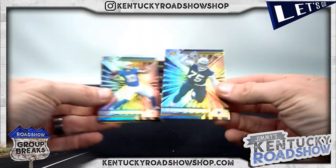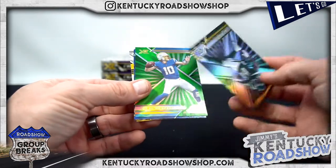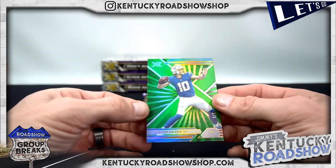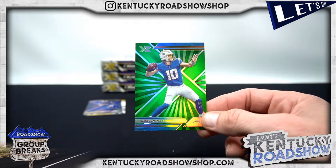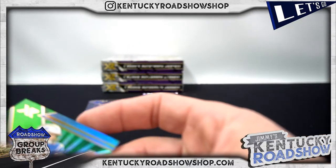Herbert, Osa, Corey Davis. Man, we're having a green fest right now. Justin Herbert, 3 out of 5. Emeralds for days. Green Chargers is Rocio. Little PC sauce, my guy.